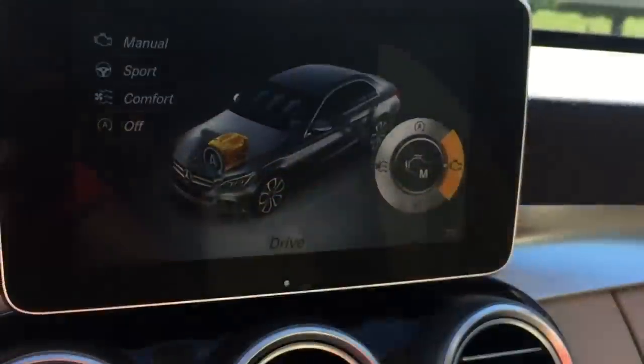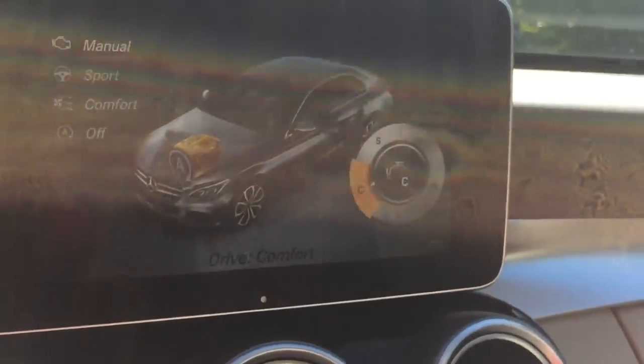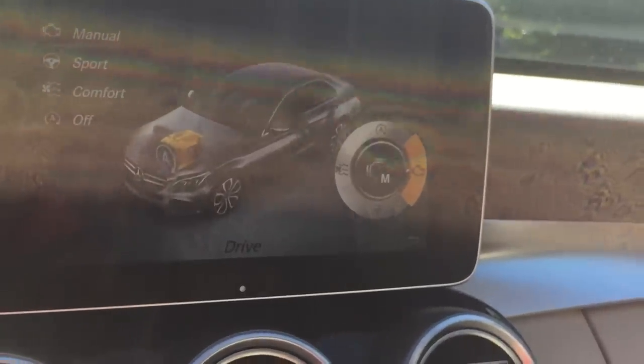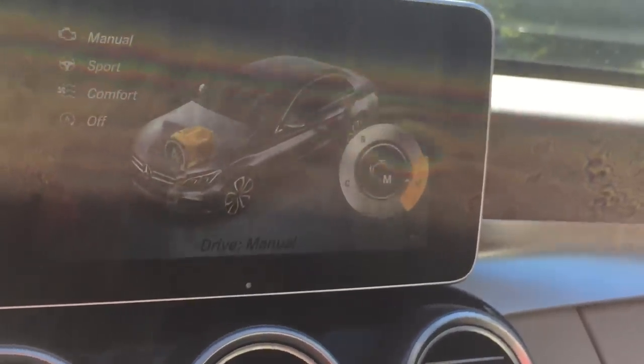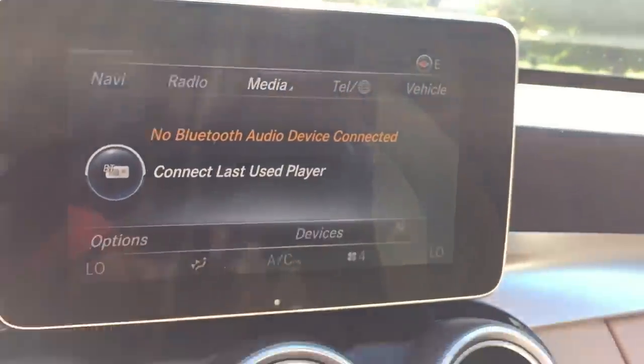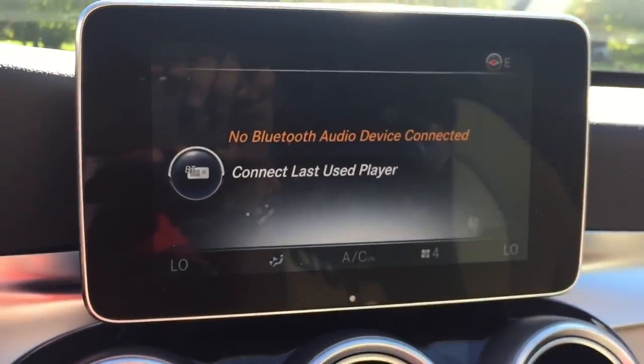Sorry about that. So you press enter. Okay. Your engine. That's interesting. That's weird. It just had a glitch. Usually you're able to scroll through the categories. I don't know why this is not working, but you get the gist.